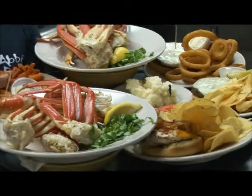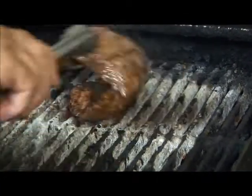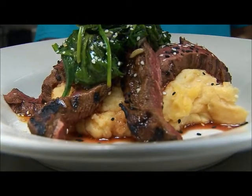We are proud that we cut our own steaks, we make our own soups. Everything is made to order. We offer fresh seafood and beef. One of our most popular items on Abbey Road's menu is our marinated steak. It's been on the menu since day one and it is our top seller.